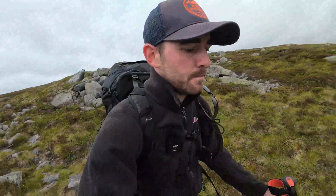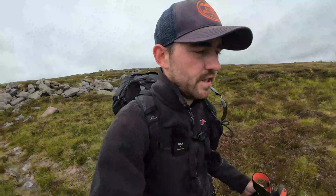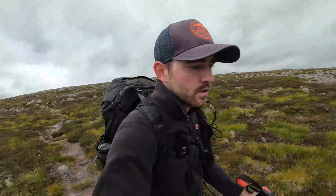And yeah, it's disappointing, but it's going to take a bit of time just to get to Loch Etchachan anyway. So yeah, as I've mentioned, 5 kilometres between the two summits.